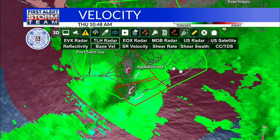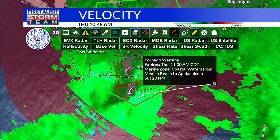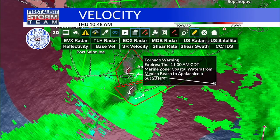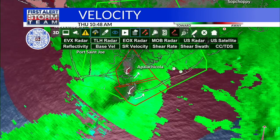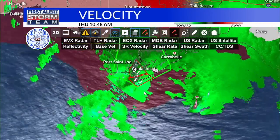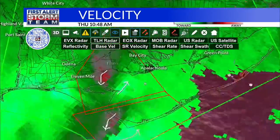The second one, I don't believe has been warned as of yet, could potentially do so, especially with that organization there. It's looking like it's going to become well organized here in the next few minutes as it does continue on that circulation path. Let's zoom on in so we can show you guys exactly where it's headed and when you need to be taking shelter, folks.